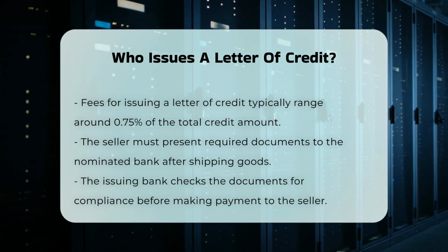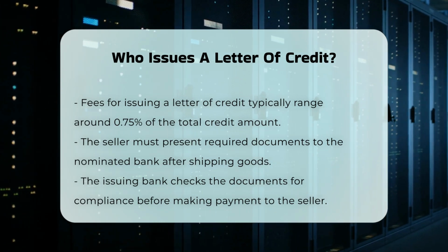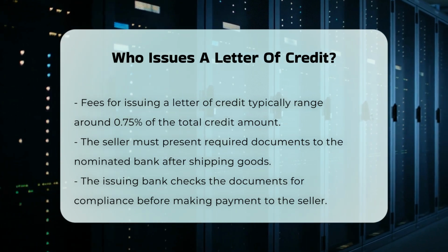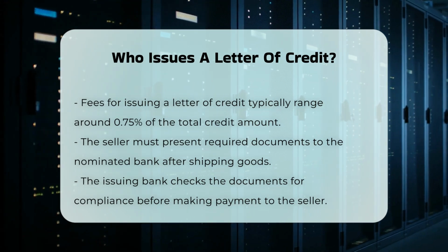Conclusion of the process. Once the seller ships the goods and presents the required documents to the nominated bank, the documents are checked for compliance with the letter of credit terms. If everything is in order, the issuing bank is bound to honor the terms of the letter of credit by paying the seller.